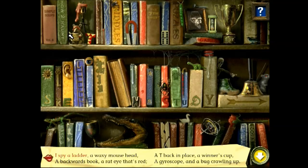A ladder. A waxy mouse head. A tea back in place. A winner's cup. A backwards book. A rat eye that's red. A gyroscope. A bug crawling up.